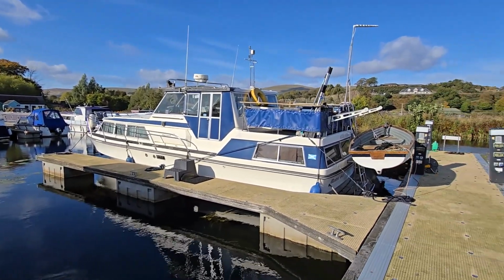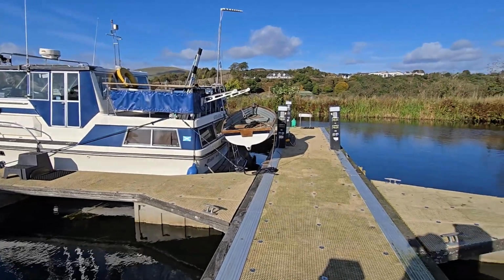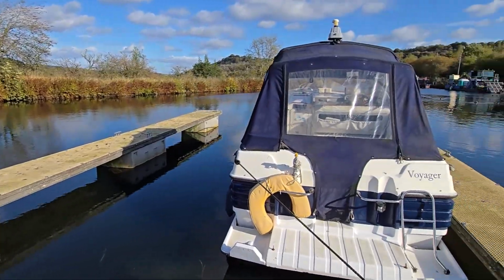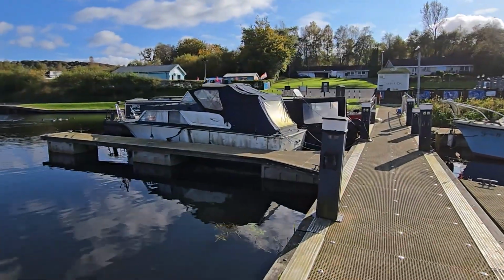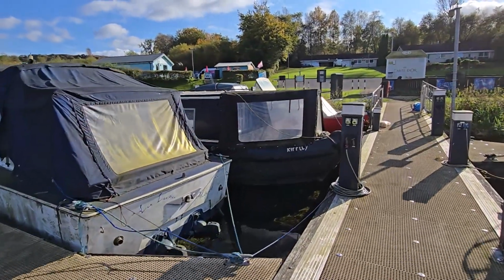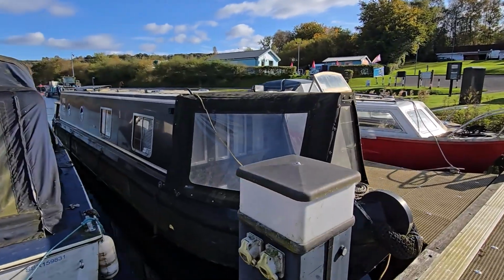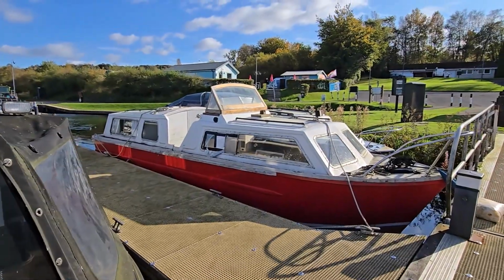Got radar on it. Looks like that would be a nice boat to go out for the weekend, head over to Glasgow. A Voyager here. Coronet. Maybe that's the make of the boat, I don't know. Then we've got a narrowboat, a shorty here. It looks like only about maybe 35 feet or so. These finger piers aren't that long. We looked at trying to get into one of these, but we saw that spot over there, so we thought we'd take that.